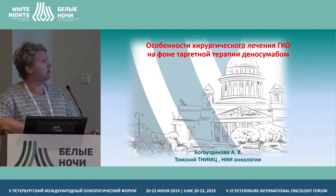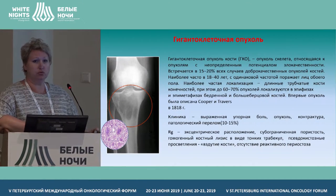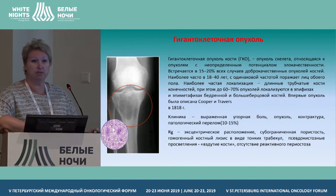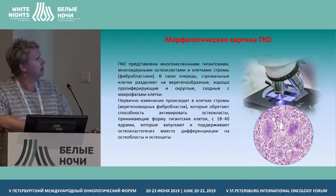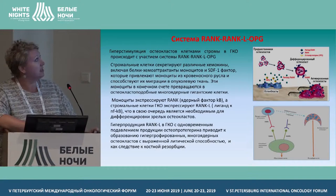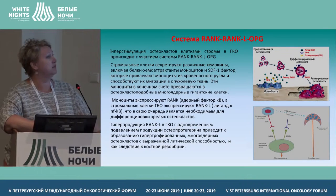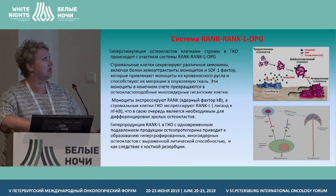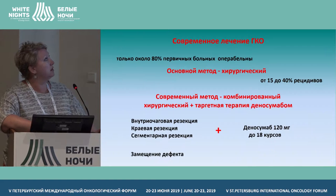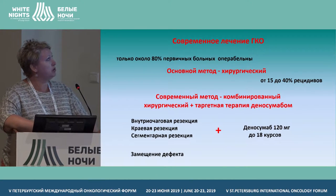My presentation will be devoted to specifics of surgery on the background of target therapy with denosumab. And this is morphological architecture. We know that the leading role in osteolysis is the RANK-RANKL system, and the action of target therapy is based on that.